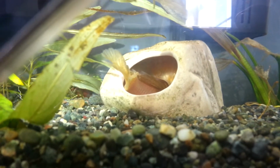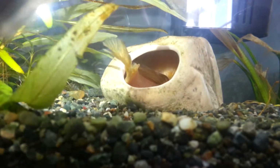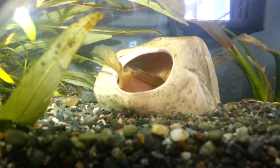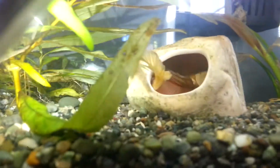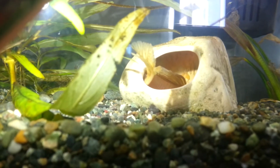So, if you can actually see in the cave, you will see a bunch of Longfin Albino Ancistrus Pleco fry swimming. There, you can see them now.